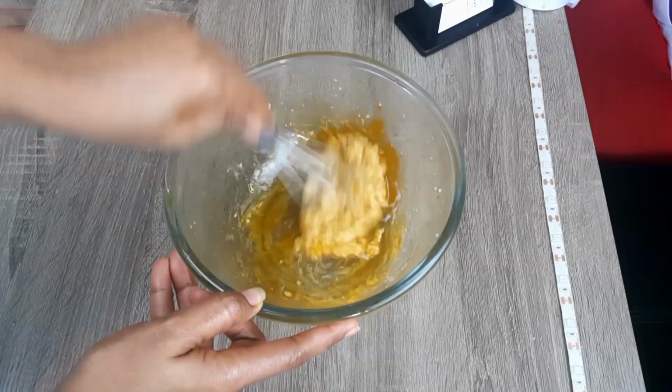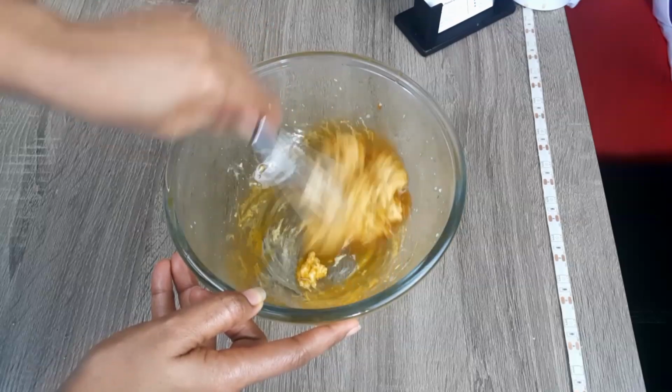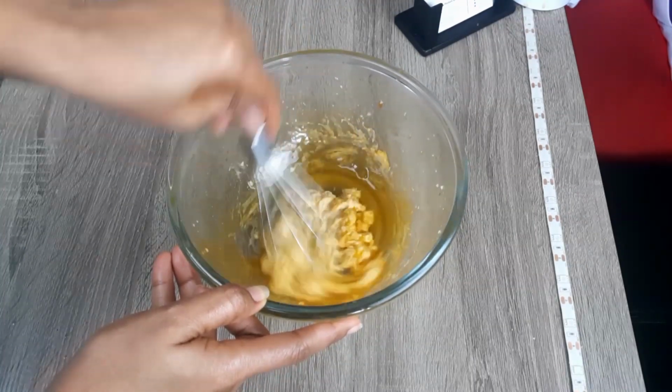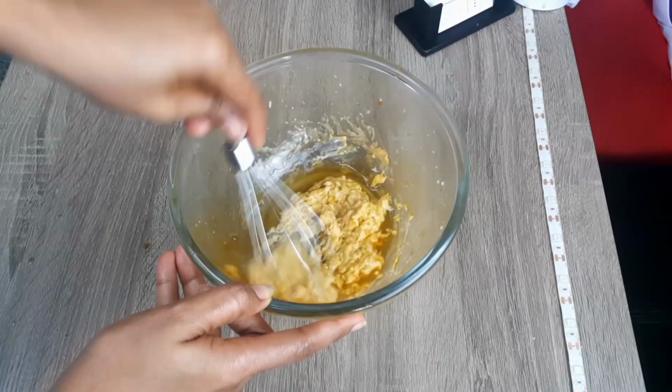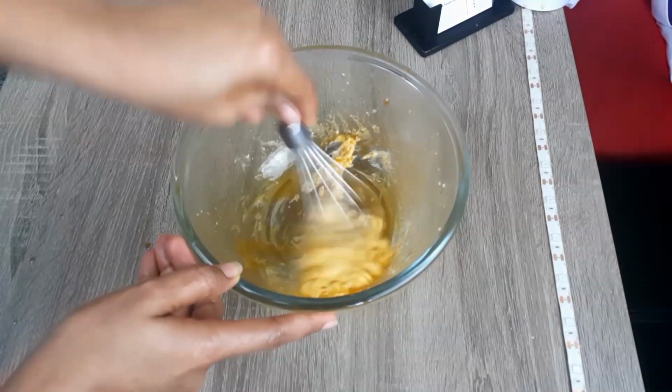I'm first just going to use the whisk to mix everything up together. And then when I get it into a butter form, or when I get all the ingredients to hold together, I will go in with my hand mixer.